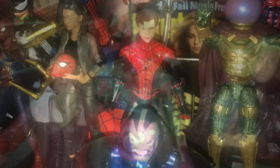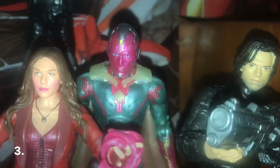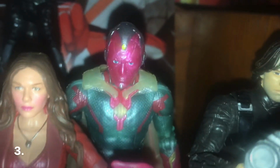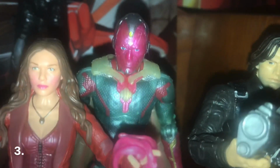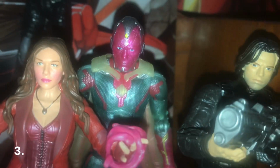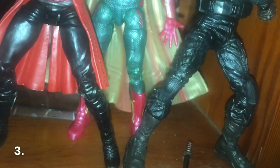It's cool. Number 3, Marvel Legends Vision, from the Bro Thor wave. Oh man, I just do not like this figure. Unfortunately, it's the only official representation of Vision that I have in my collection, so I just have to deal with him.